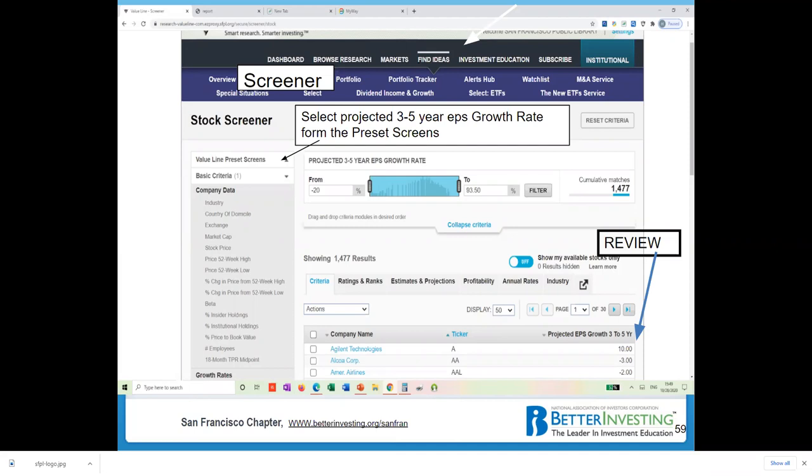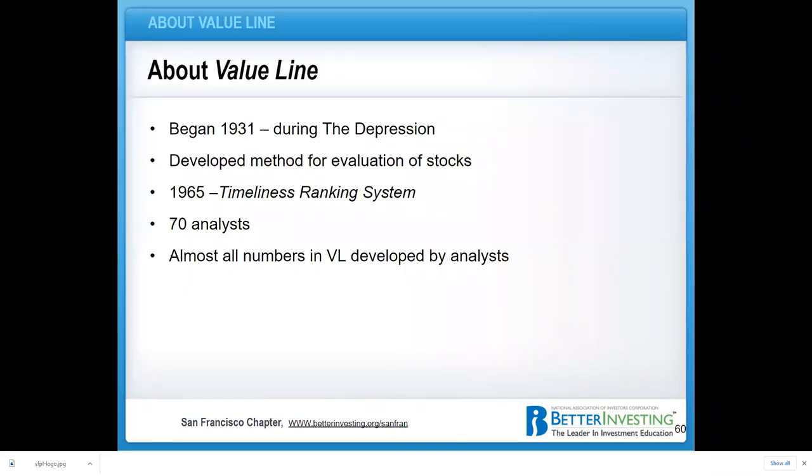So, okay, next. So Value Line, let me tell you about Value Line. Value Line was started in 1931.